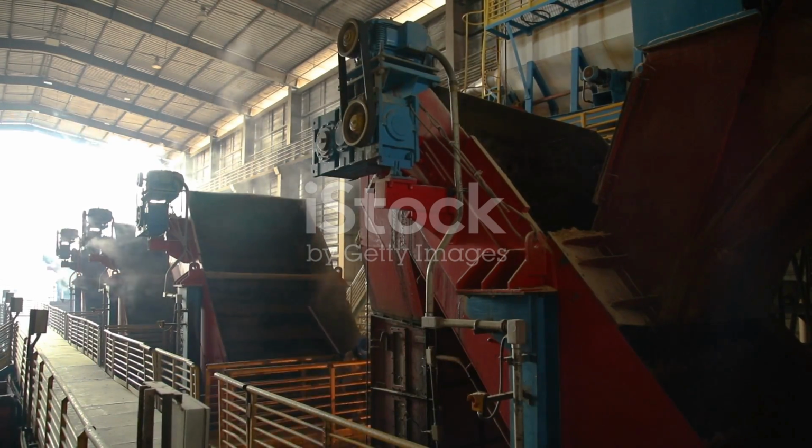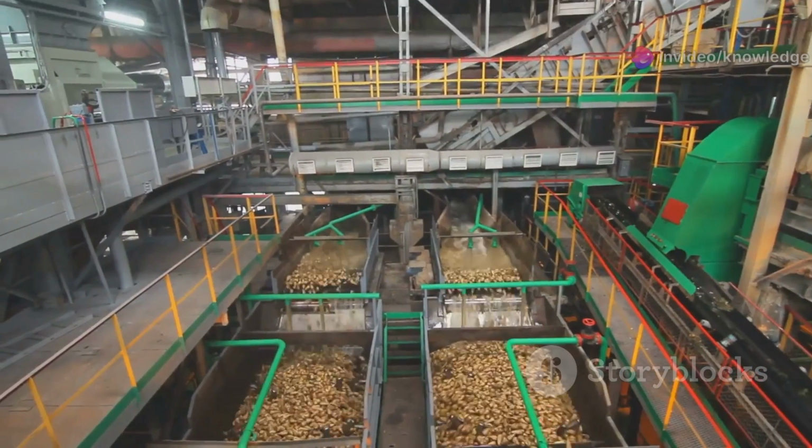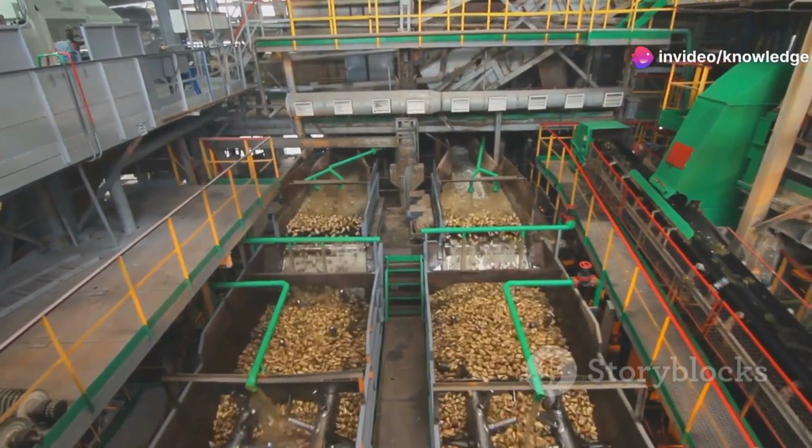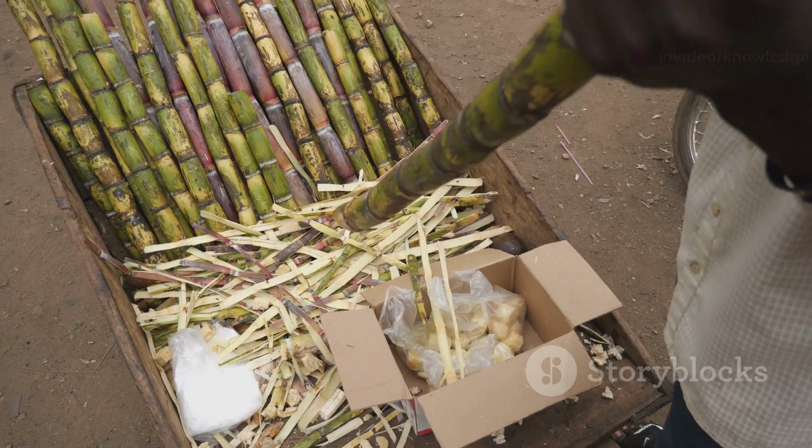Section 6. Inside the sugar mill, crushing and extracting. The sugar mill is where the magic happens. And by magic, I mean a whole lot of industrial processes. The sugarcane is weighed, unloaded, and then it's time to extract that sugary juice.